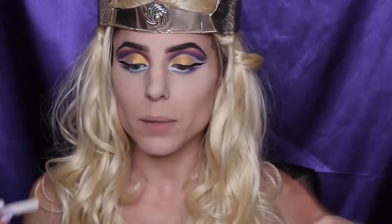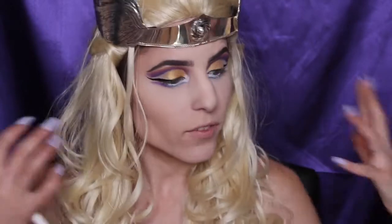So I think that's it with the eyeshadow. I'm gonna go ahead and add a little more detail using the white liner, put on some mascara and lashes, finish up the face, and then we're gonna look at the lip.